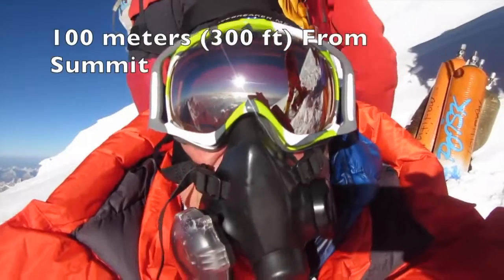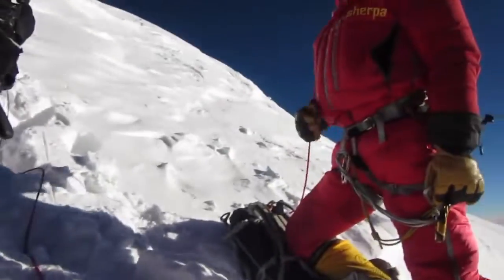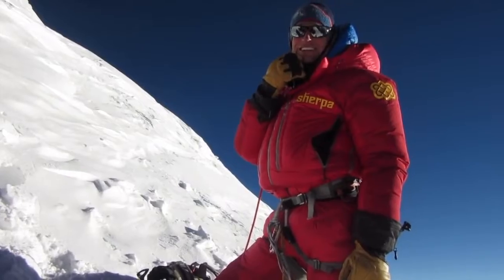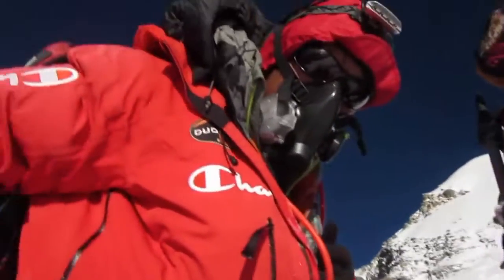We're almost at the summit of K2. I'm going to have to work for this one. It doesn't come easy. Not on K2. We're all working hard today.